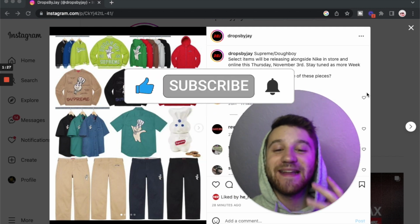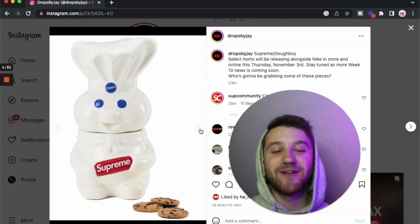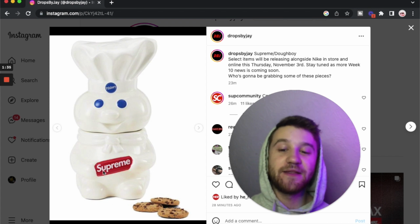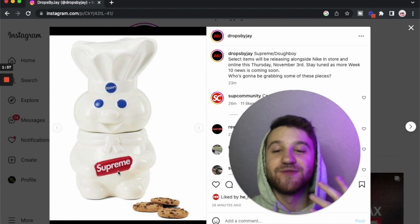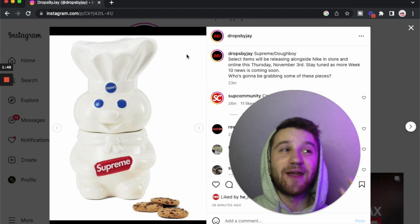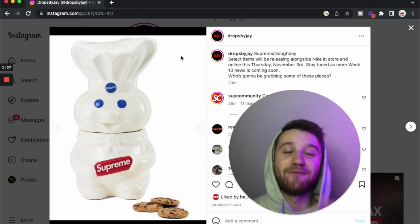But anyways, getting into these pieces, the first item we have here is actually an accessory or home decor item. It is a cookie jar. I think this one's really cool. I think the incorporation of the Supreme logo is really solid. And typically, I think home decor items from Supreme always kind of hit. They're stuff that I never want to go out of my way to buy because it's expensive stuff to just have laying around your house, but I usually like all of these pieces, and this one is no different. I really enjoy this one.